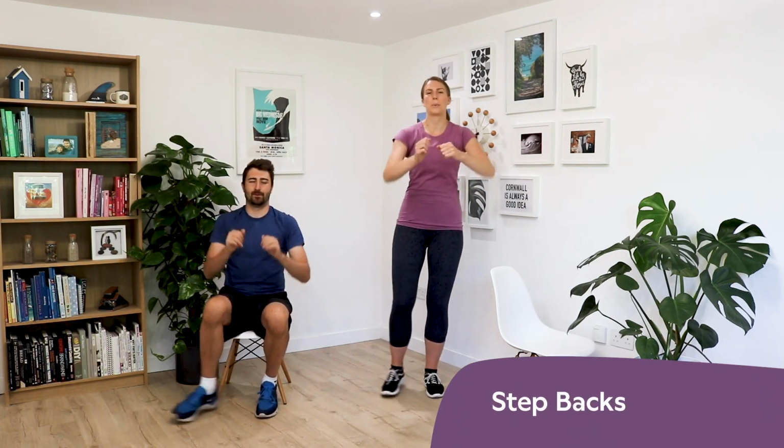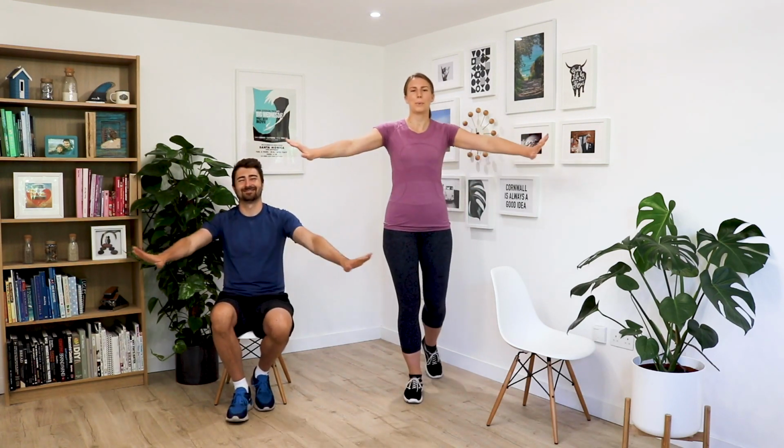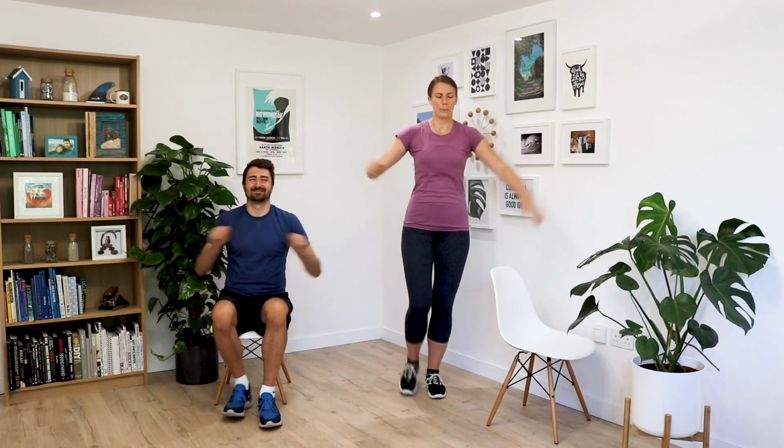Let's try step backs and a push out. This pushing out could represent pushing your clothes to the side in your wardrobe to find a piece you're looking for. Hold on for any of these exercises if you need extra support, or if you would prefer, you can switch to follow Martin on these exercises.